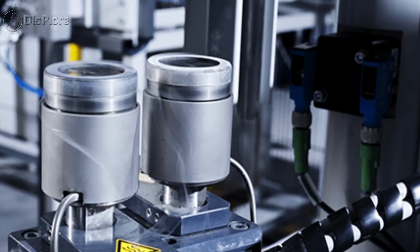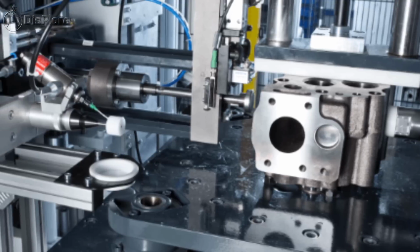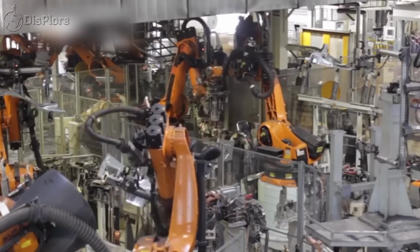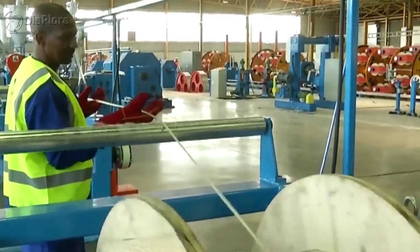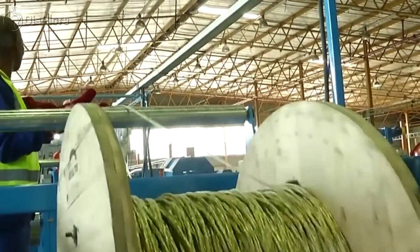To date, the scheme has backed 102 industrialists, including some success stories in the manufacturing sector, such as Microfinish Automotive in KwaZulu-Natal, which manufactures and supplies valve guides and valve seats to original vehicle manufacturers and aftermarket service providers. Maneli Pets, an agro-processing company which produces high-end pet food. United Industrial Cables, which receives millions for the manufacturing of a variety of copper cables.